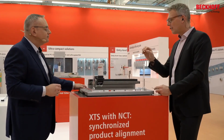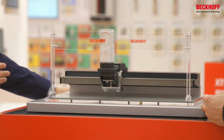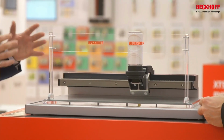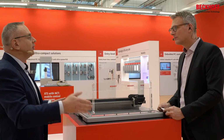Okay, basically like a personalized can with my name. I think we see it right now. Exactly. It's going to line up. It matches the Beckhoff logo, right? Exactly. So everything is brought back into TwinCAT. We can coordinate that axis with the mover axis or any other external axis.